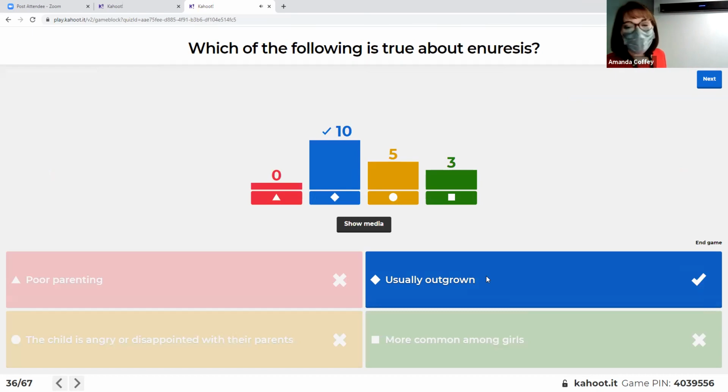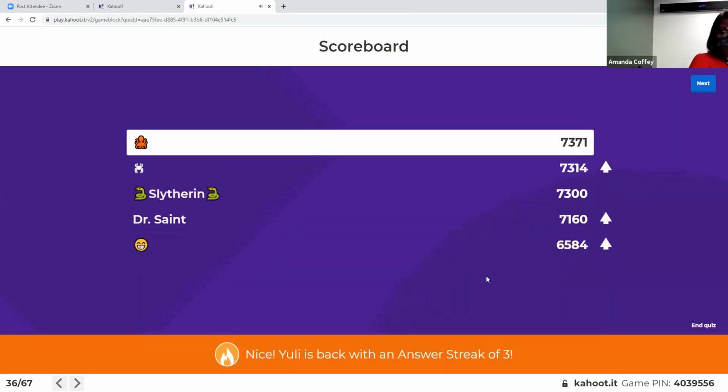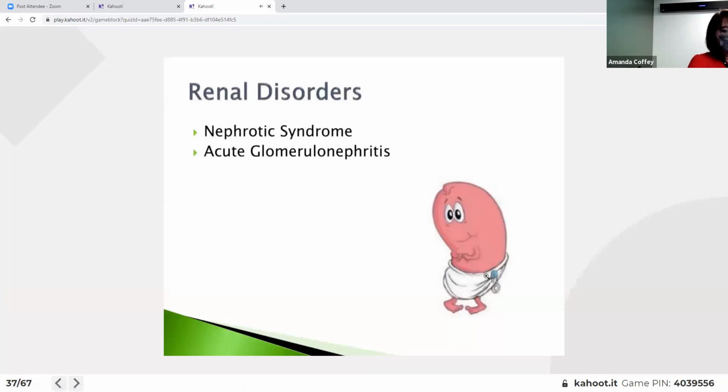So usually it's outgrown, okay? So even though a child may start bedwetting due to a new stressor in life, it usually is resolved. Usually as they get older, it's outgrown. They don't continue to do it, okay? So, good job. So some other renal disorders we're going to talk about after we come back from break, okay?